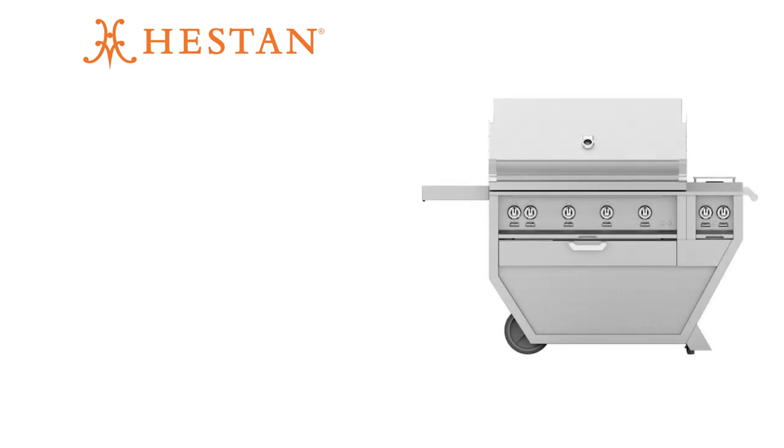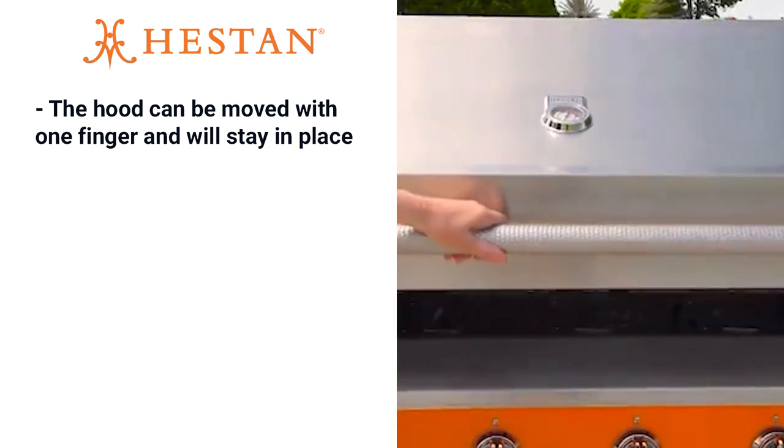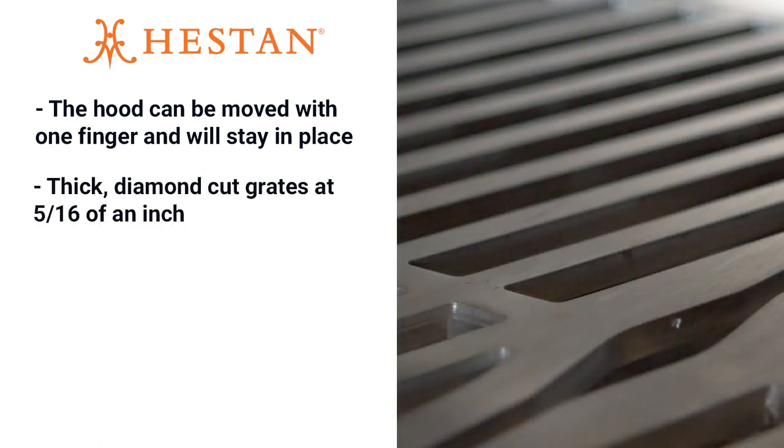Hestan is the industry's newest grill with a ton of features. Let's start with the grill hood. It can be moved with one finger like the others, but the Hestan will stay in place so you can grill with the hood partially open. Hestan has the diamond cut thick grates at 5/16 of an inch. Will hold heat and be more even as well.